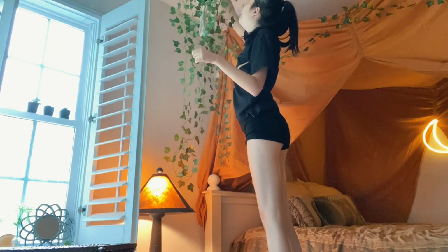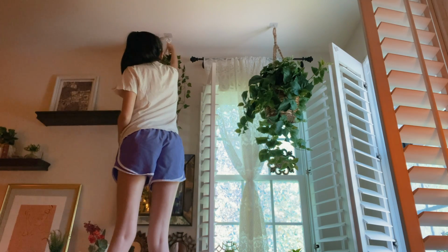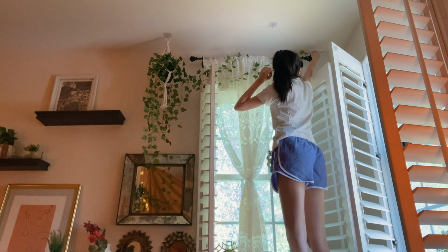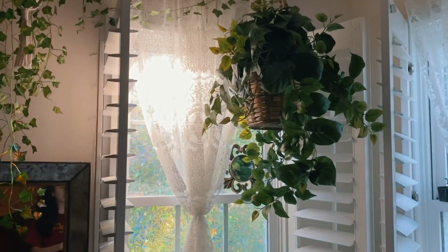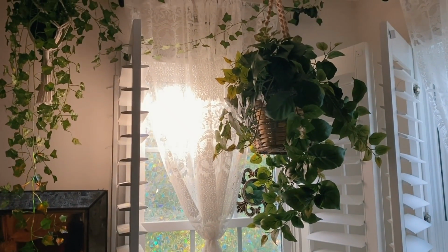Originally, I had all of these plants at each corner of the canopy, but I ended up moving one over by my shelves and trailing the vines through my curtain rod. I also hung up this giant basket plant by my window. I actually didn't buy this. Macy's just accidentally sent it to me.